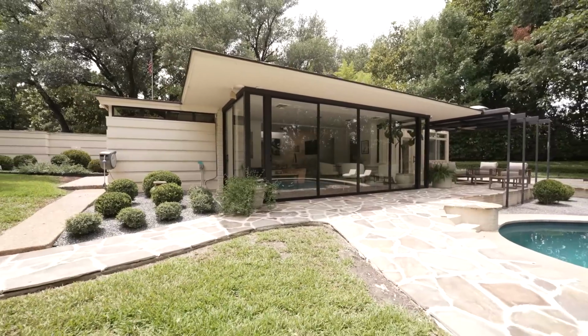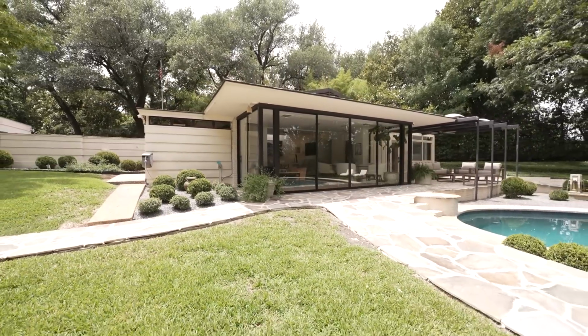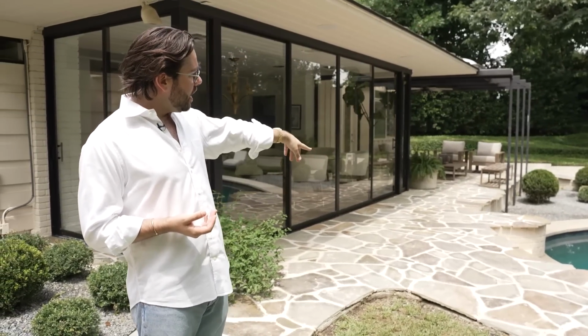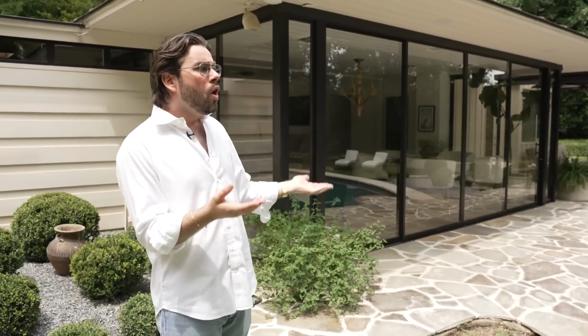So it's funny because I meet people and I tell them where I live and they're like, oh wow, I love that house. I actually used to go there and jump off. What you'll see here, this stoop was actually the original stoop for the pool. We've redone the pool, but we kept the shape. It used to have decking all the way around it.